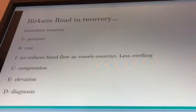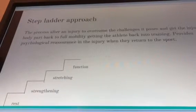Diagnosis, getting a professional to actually say what the problem is for Birkin and how long he's going to be out so he knows the next steps to take. This PRICE method would be very useful to him in the first stages.